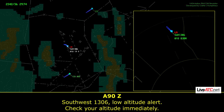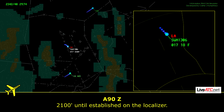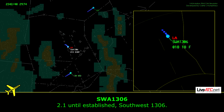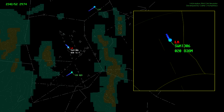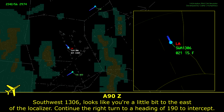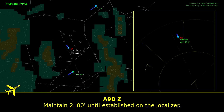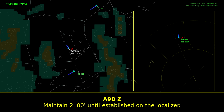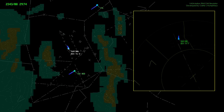Southwest 1306, low altitude alert. Check your altitude immediately. 2,100 until established on the localizer. 2,100 till established, Southwest 1306. Southwest 1306, looks like you're a little bit to the east of the localizer. Continue the right turn to a heading of 190 to intercept. Maintain 2,100 until established on the localizer. Right turn heading 190 to reestablish, 2,100 till established, Southwest 1306.